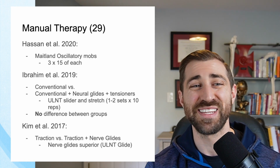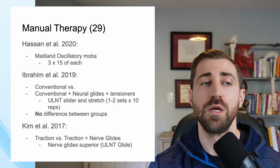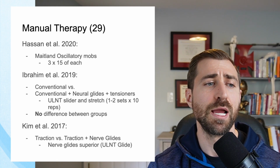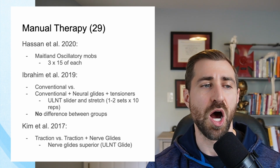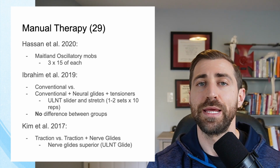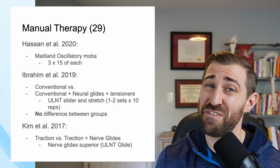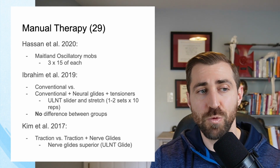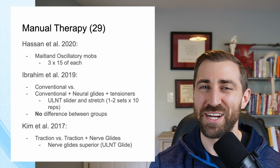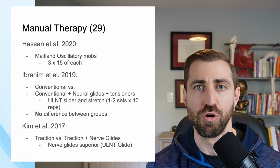Ibrahim et al. in 2019 was looking at conventional therapy versus conventional therapy plus neural glides and neural tensioners. The type of glide or slider they used was an upper limb neural tension test position, slider, and stretch. They combined a glide and a tensioner, and they used 1 to 2 sets of 10 repetitions, and actually found no difference between groups, which was a little sad because I actually really like to use neural glides in my treatment program. And this study showed there was no difference between the conventional therapy and adding the neural mobilizations.